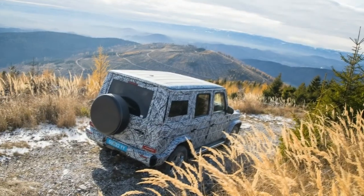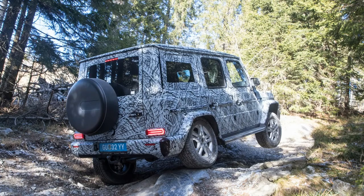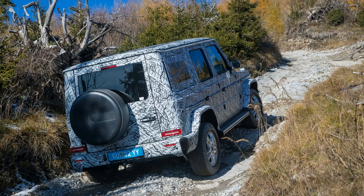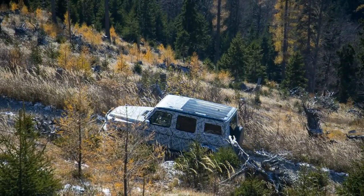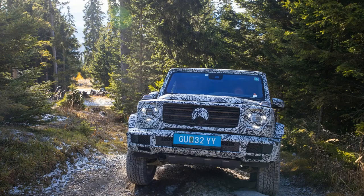Front wheel articulation was much better controlled as the G traversed sharp rocks and deep ruts, while its honest-to-goodness, variable ratio, electrically assisted rack and pinion steering never forced the driver to saw at the wheel the way one had to do with the recirculating ball setup in the old truck. A live rear axle still resides under the back end, although the former trailing arm setup has been replaced by a more precise arrangement employing a panhard rod.